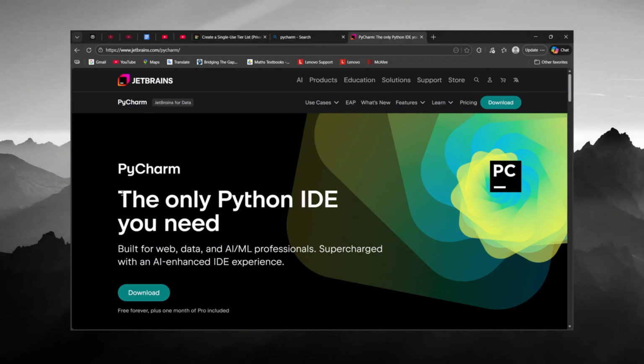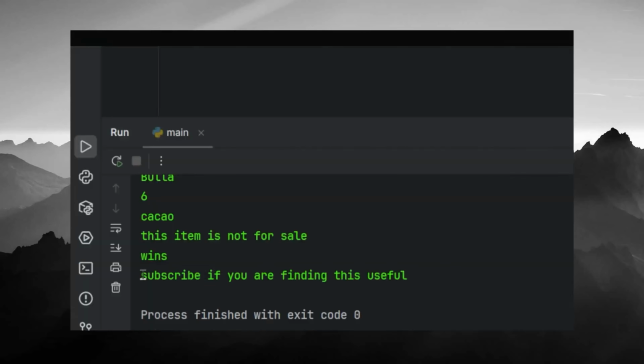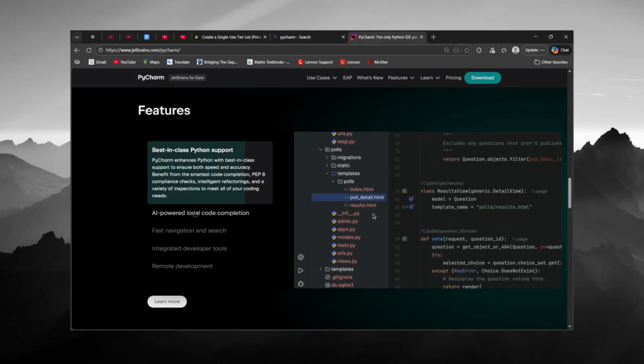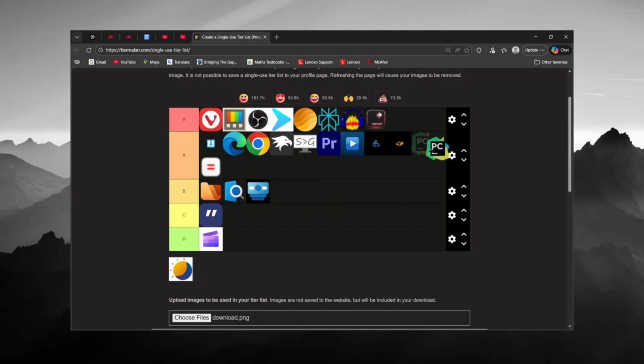PyCharm is an IDE, which is the place where you actually write your code. For those who don't know, it is quite nice to code in here instead of the terminal, which I guess is the OG spot. It comes along with a bunch of features such as context-aware auto-completion and personalization, and also the customization is very good.